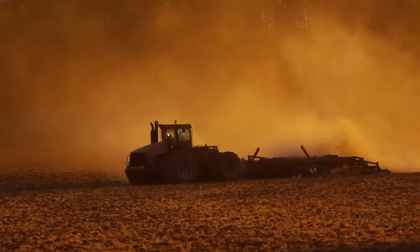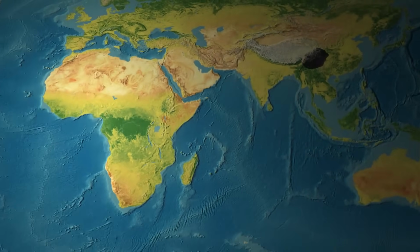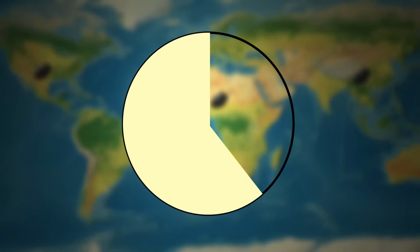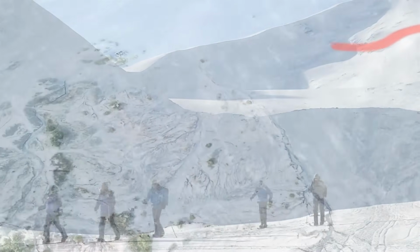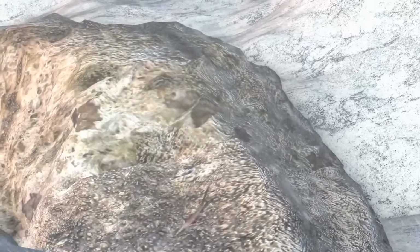Farmers found some of these while they were working in their fields. Oh, surprise! A bunch of gigantic iron meteorites from places like China, Namibia, and the US make the chart slices huge. Now, check out this adventure. A group of scientists braving the crazy cold of Antarctica's icy desert to uncover some fresh meteorites found what they had been looking for. In fact, one of the meteorites weighed almost 17 pounds.